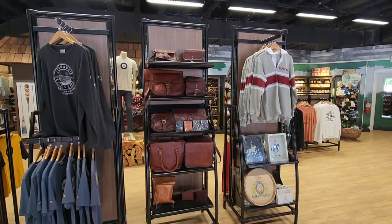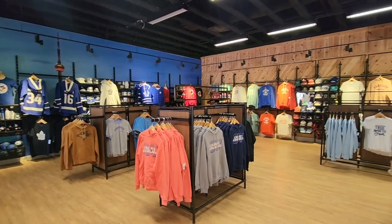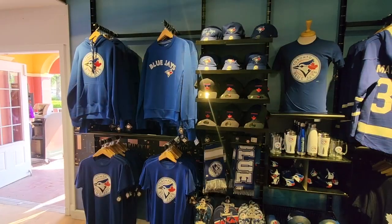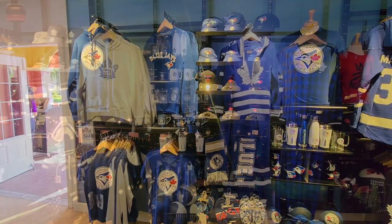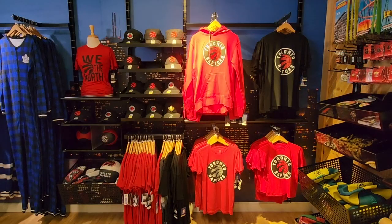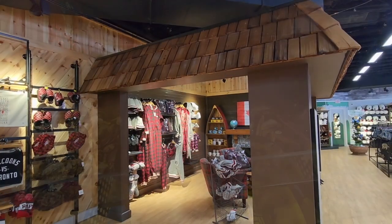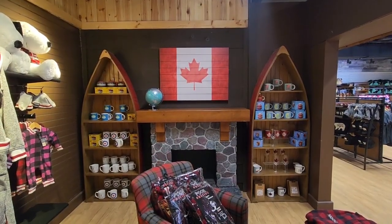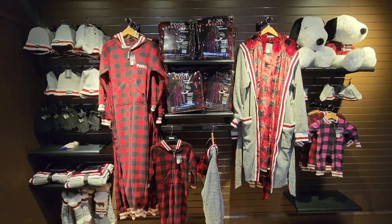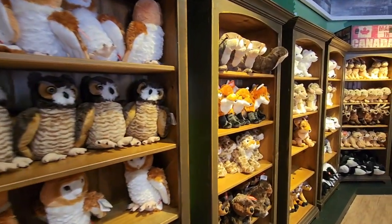And this store offers a range of products that aren't even necessarily exclusive to the park, but do hold true to the spirit of Canada. Here you'll find official merch from Toronto sports teams like the Blue Jays, the Toronto Maple Leafs, and the Raptors. They even sell some raptor claws here. They've also got this rustic cabin section where you can find more Canadiana in the form of mugs and onesies. And there is no shortage of plush toys resembling Canadian wildlife on these shelves.